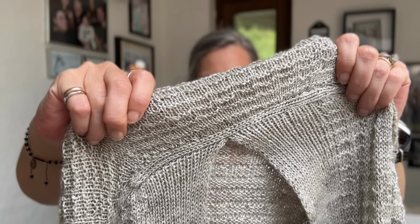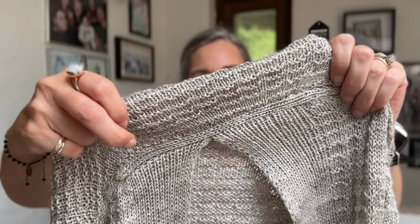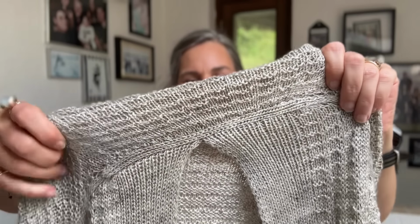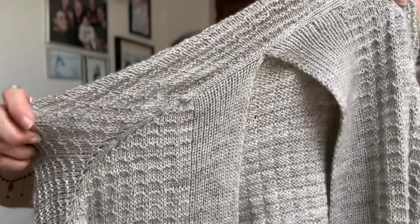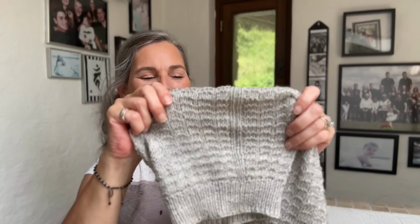There you go. So you work these 7 stitches of ribbing here, and then you pick up stitches along the back side for the back of the cardigan. You continue the stitches all the way down through the sleeve and down into the ribbing for the sleeve.